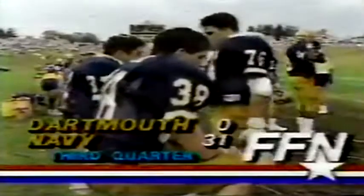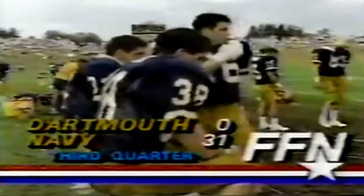Stackhouse will take it at midfield. And gets it to about the 47-yard line. Very good coverage that time by Dartmouth. Well, maybe he has pretty good field position here. Curtis Brown blasting through.